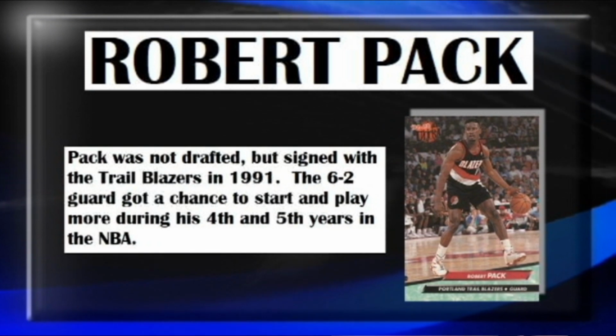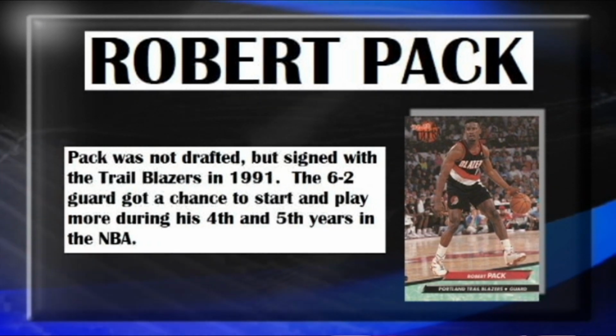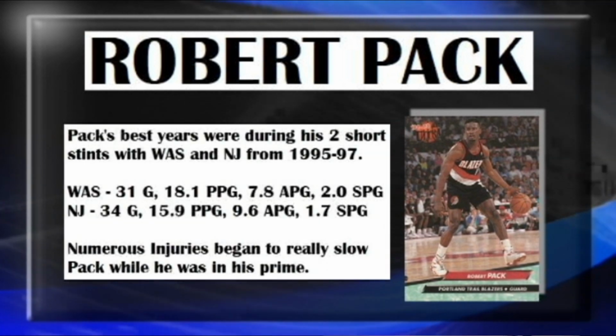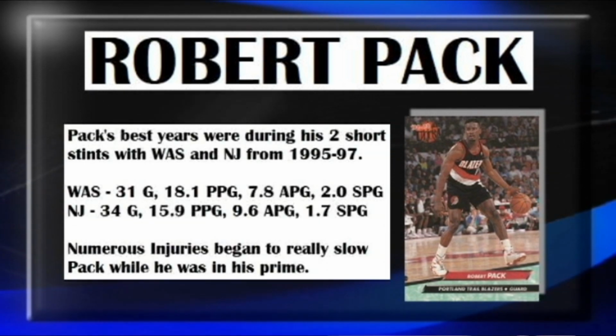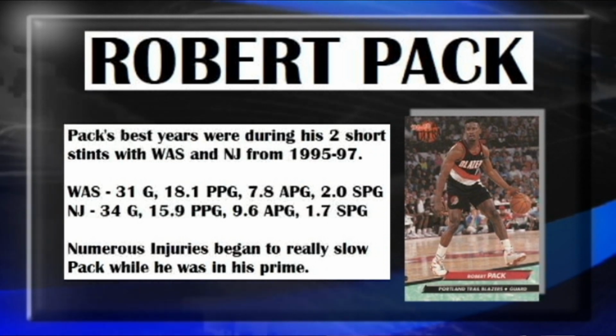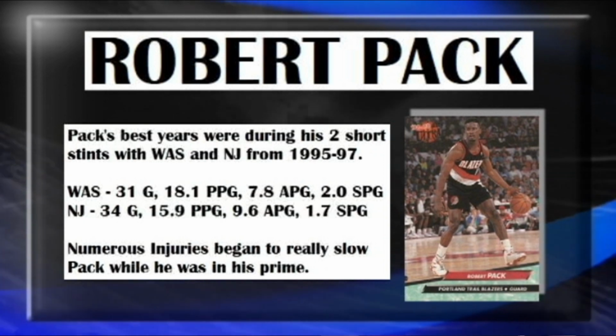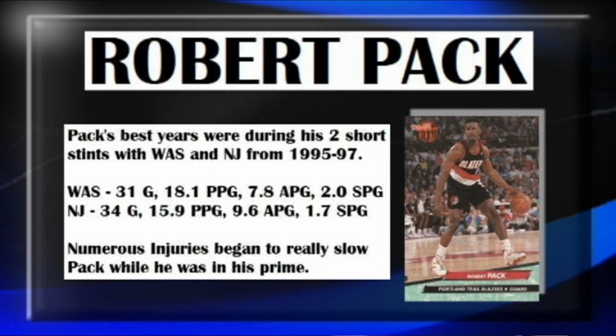Robert Pack did get a chance to play in Washington. He started 31 games, his minutes went up. He put up his best numbers, and then went to New Jersey and went to Dallas. When Don Nelson acquired him from Dallas in the trade for Jim Jackson, Don Nelson said that Shawn Bradley and Robert Pack were the cornerstone players in this deal coming to Dallas. Some people might have questioned it, but I think I saw what Nelson said. He was just so explosive, so dynamic, with quickness, speed, and vertical leap.